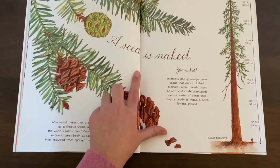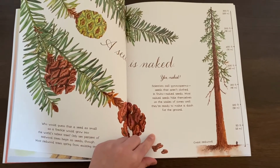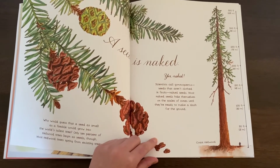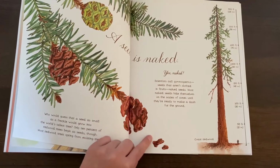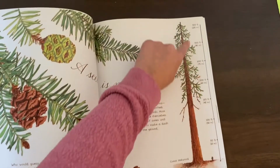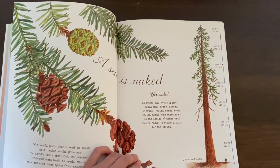A seed is naked. Yes, naked. Scientists call gymnosperms, seeds that aren't clothed in fruits, naked seeds. Most naked seeds hide themselves on the scales of cones until they're ready to make a dash for the ground. Like this. This is a coast redwood. It can grow up to 350 feet or 105 meters.